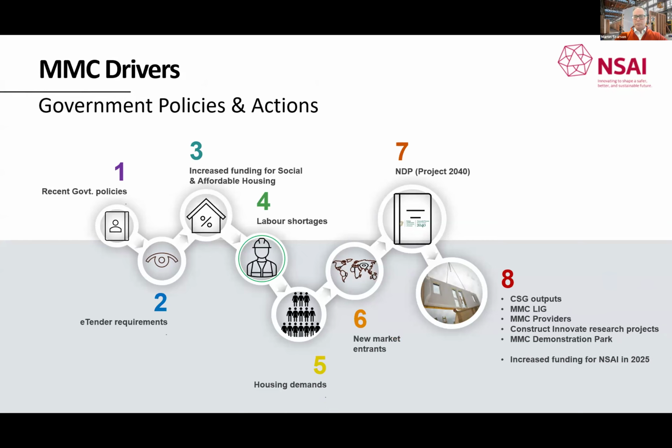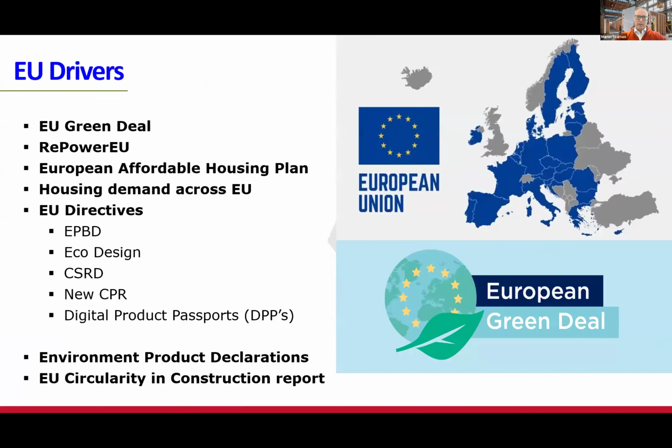And you have the MMC Demonstration Park. So we're here to help support that. And we're starting to see a lot more e-tenders requesting agreement certification around building systems and modern methods of construction. So it's understanding those backdrops.